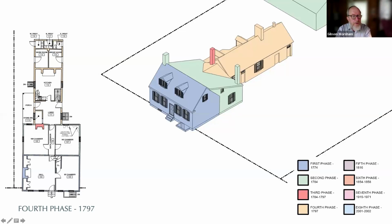It also included a staircase down to the cellar. And then right beyond that room was the kitchen, which had a large cooking fireplace, and a staircase that goes up to a set of 2 chambers where it was probably the living accommodations for the enslaved cook and her family or others.